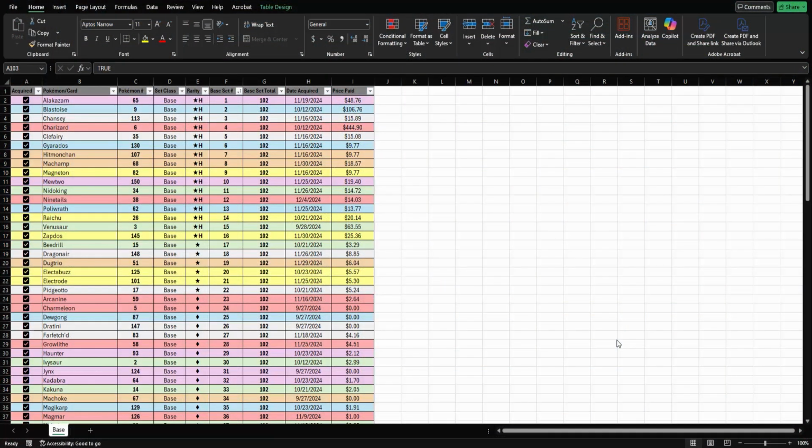So maybe you're asking yourself, how much did you spend on this? Well, don't worry, I am going to show you. So I made a little spreadsheet here for all of the sets that I am currently going for that come from 1999 or 2000. I wanted to keep track of it in a way that I would know how much I paid for the set and when I got the cards. So this is what I came up with.